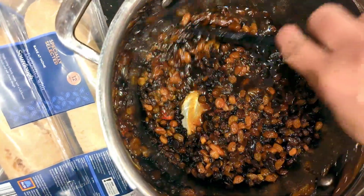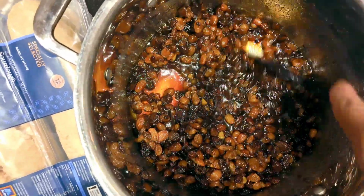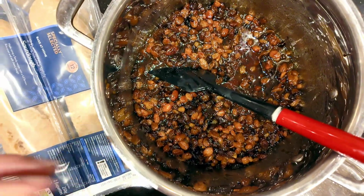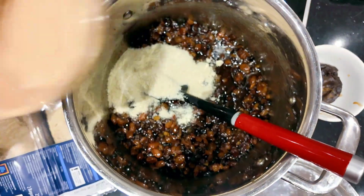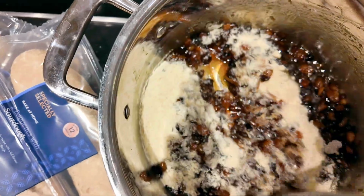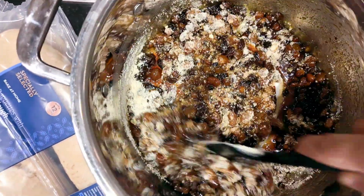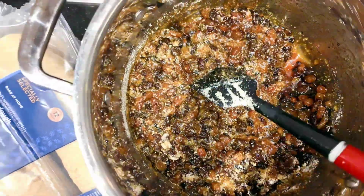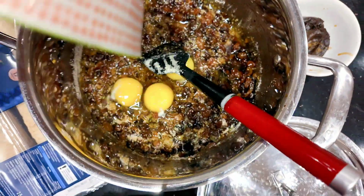So it's cooled down nicely now. The butter and the sugar have melted together and everything is gorgeous and just really gooey. The first thing to go in is going to be the ground almonds. These are optional. If you don't want to use them, you can use fresh breadcrumbs instead, they'll do a similar sort of job. Just mix them in, and then the next thing is going to be the eggs.